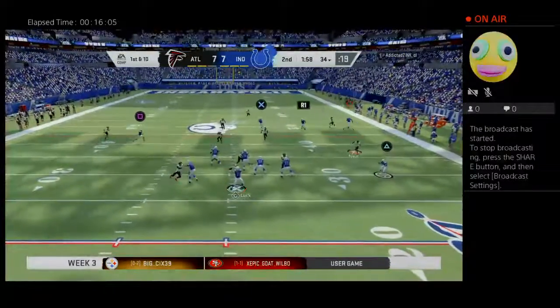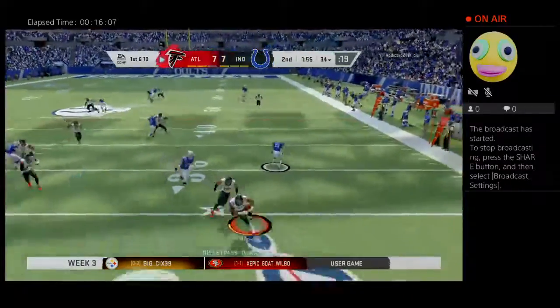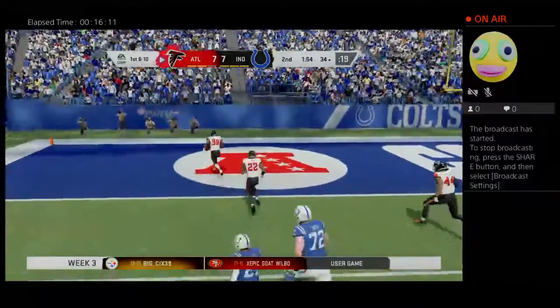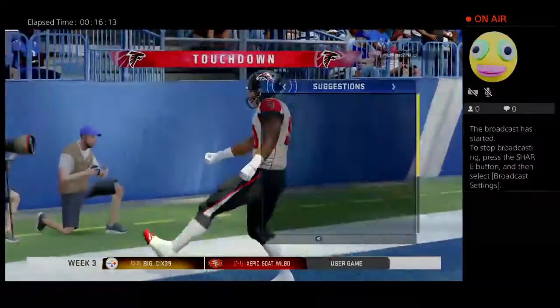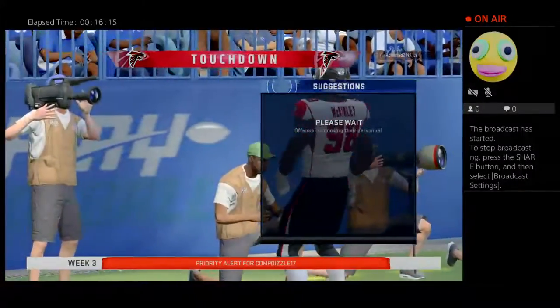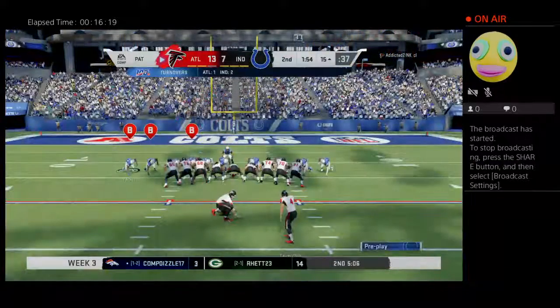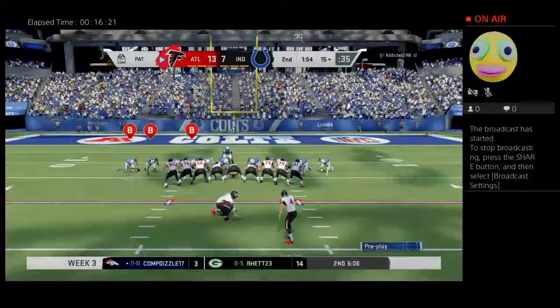On first down, Luck. But when this ball's tipped and intercepted. Picked off at the 24. And he will score. Touchdown, Falcons. Yes, the old tip drill works to perfection there.